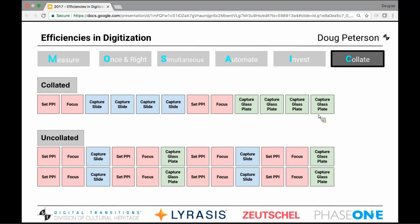4 slides represented in blue, 4 glass plates represented in green, and then processes required to get from one to the other. This is going to be different whether you're using a flatbed scanner or a commodity camera like Canon or Nikon or a specialized system like ours. There's going to be something you need to do in order to change from one type of object to the next. Some systems that is a little faster, some systems that's a little slower. The theory and the operational part of collation is true regardless.